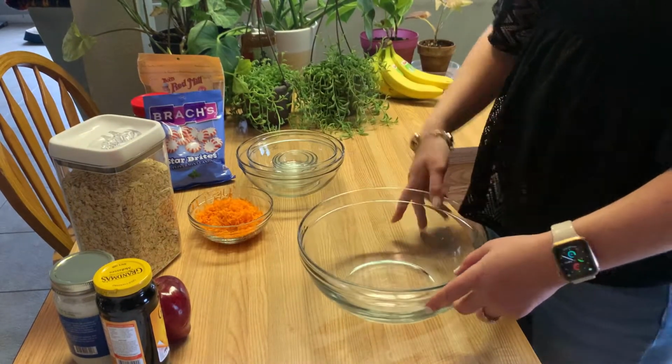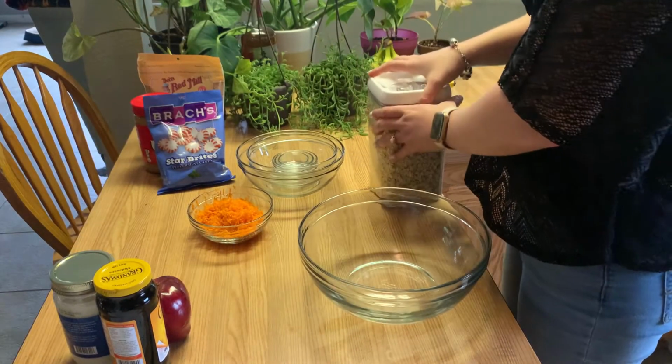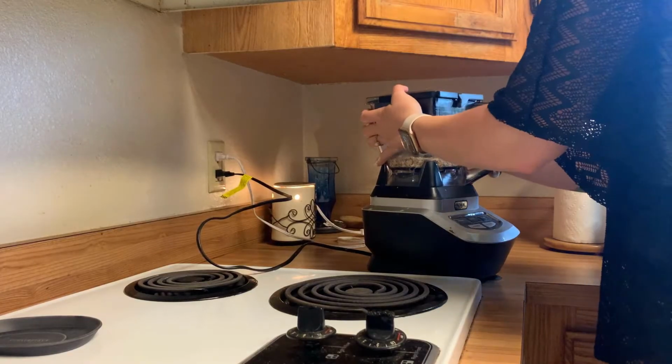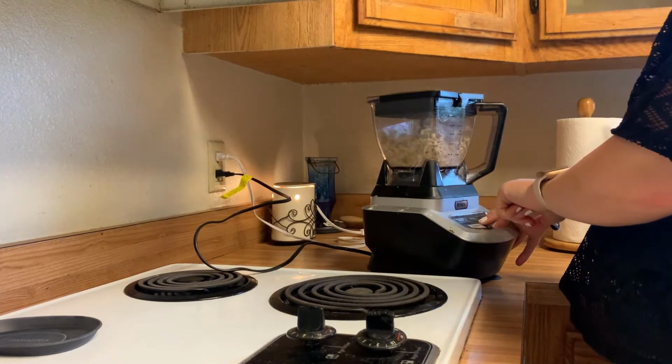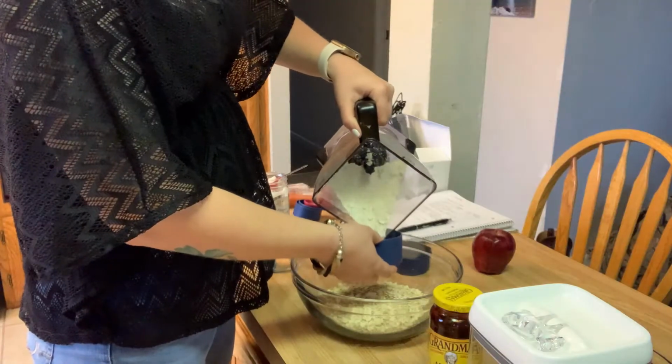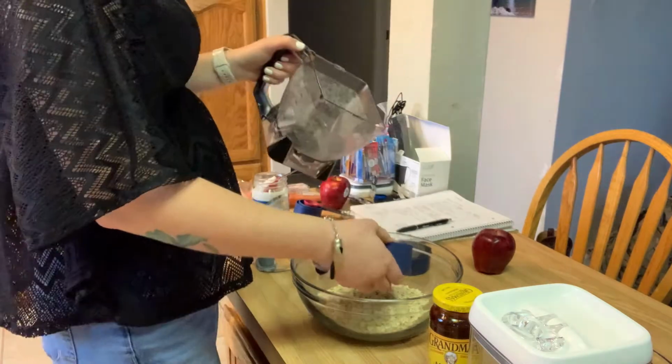Next, you wanna take 2 cups of oats, just regular oats, not the instant oats, and put them into a bowl. You're gonna take about 3/4 cups of oats, put it into a blender and grind it up so it turns into oat flour, and add that to your oats.